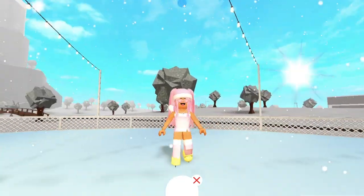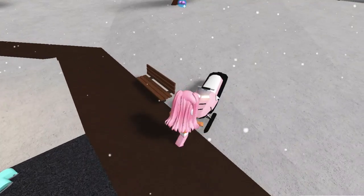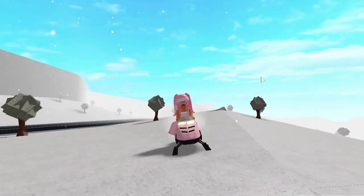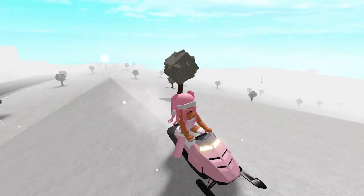This is one of my favorite additions every year. And oh, the snow is so pretty. And I think they've added the sledging bit back as well. So we're gonna head up there and have a look. But this snowmobile is so fast and it looks really cute and pink as well. So this is really cool. This is probably one of my new favorite vehicles in the game.